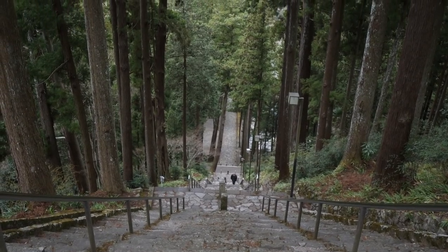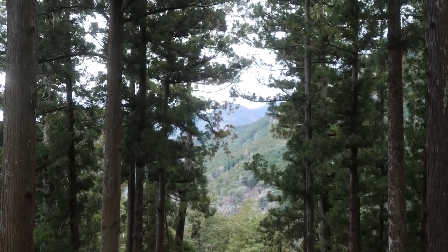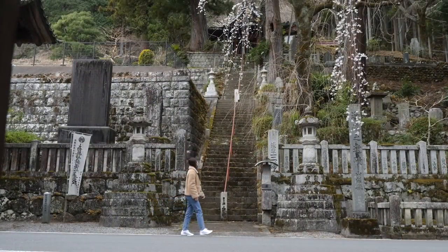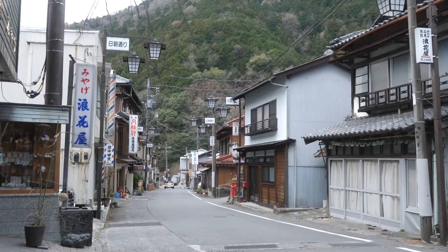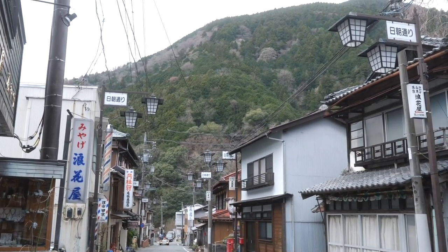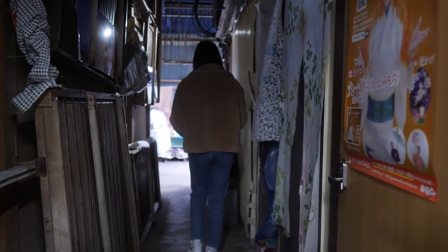Deep in the heart of rural Yamanashi lies the ancient temple district of Minobu. This town has a very secluded and peaceful atmosphere to it, and many hidden gems to discover along the way. Come with me on this weekend getaway and let's explore Minobu.